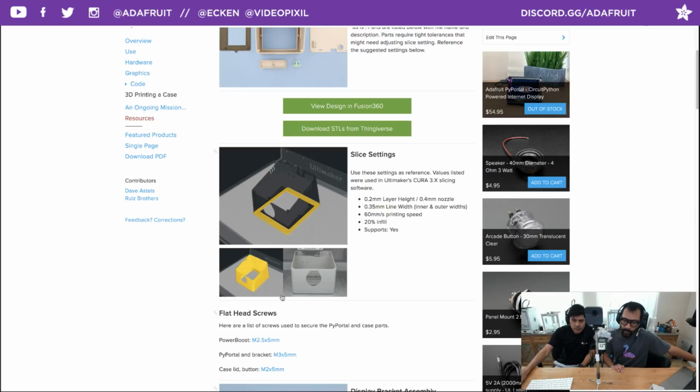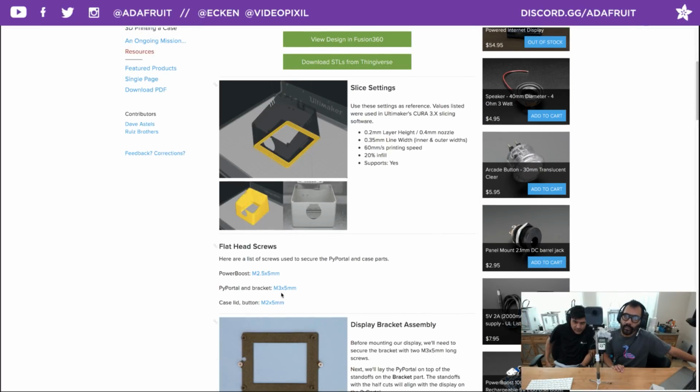Here's a nice list of the screws and fasteners that you'll need. The PowerBoost needs some M2.5 by 5mm, and we have them linked as well. We just get them from Albany Fasteners, but any flathead Phillips screwdriver should be able to fit inside here. These are the M2.5 for the PowerBoost. This is the only oddball out of these. Then the M3 5mm long for the brackets and the PyPortal itself. And then the case: to make the standoffs as small as I could, I made them utilize M2 by 5mm screws.